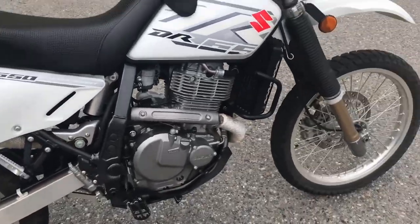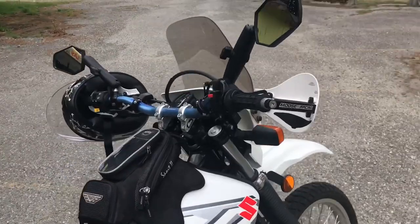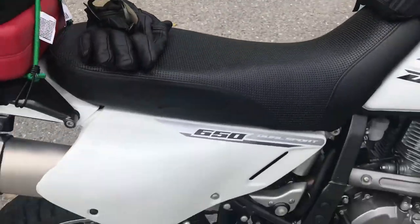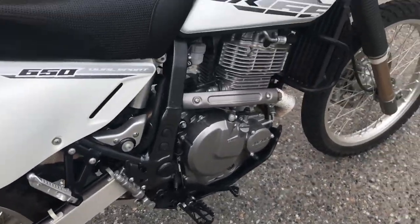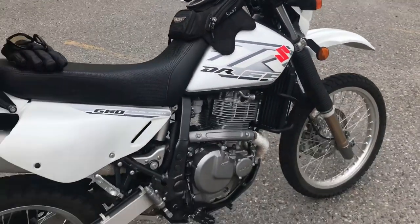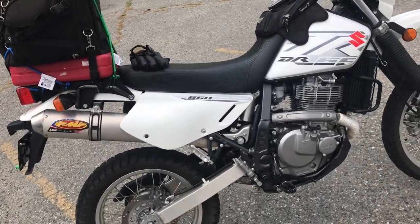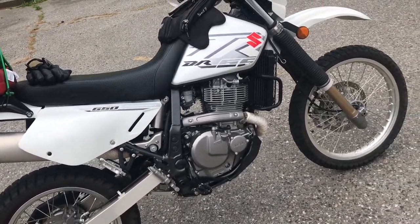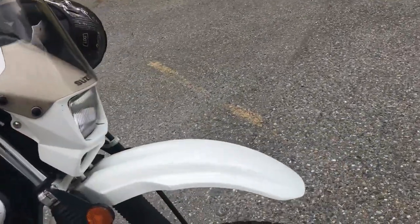I tell you though, I wouldn't be this comfortable for this long without handlebar risers, this seat, and lowered foot pegs. Those three things transform this bike into a touring machine. A few other things, like the windshield really helps. Nice hand guards, nice mirrors.